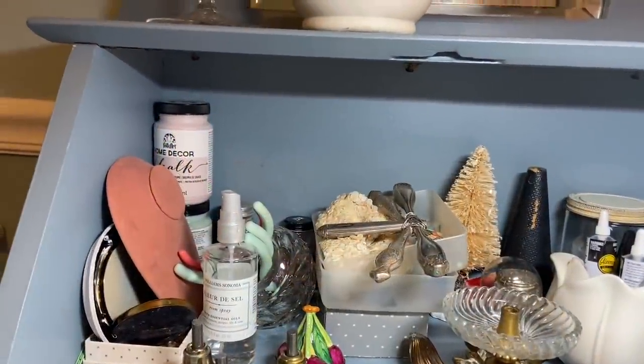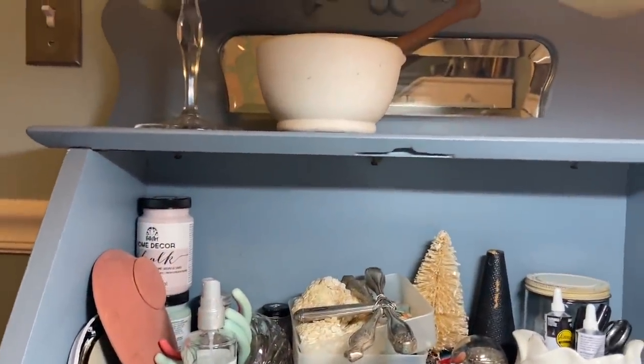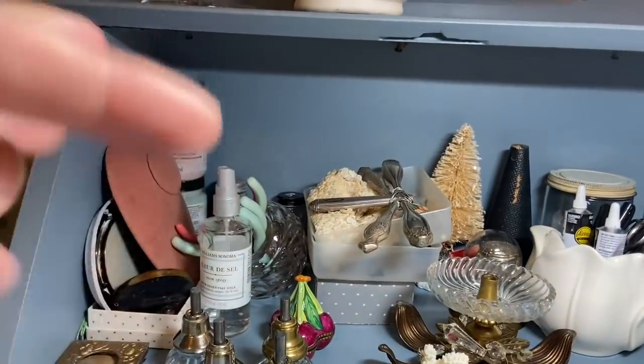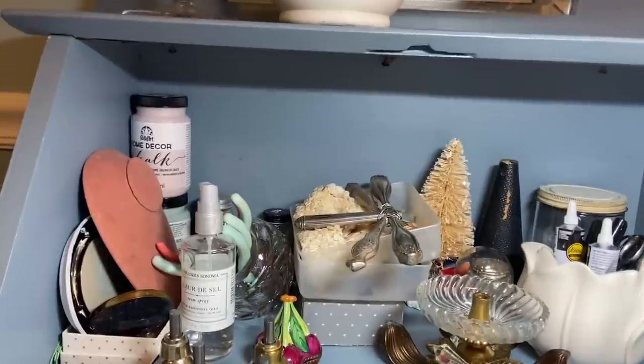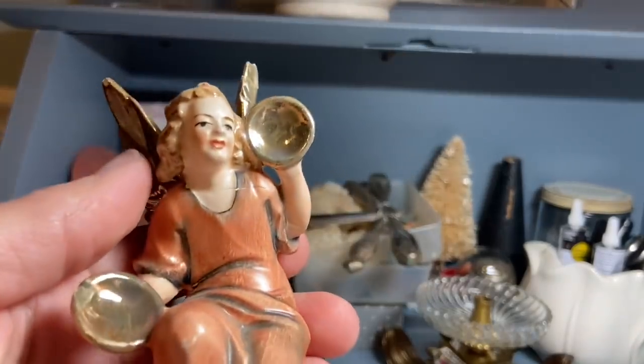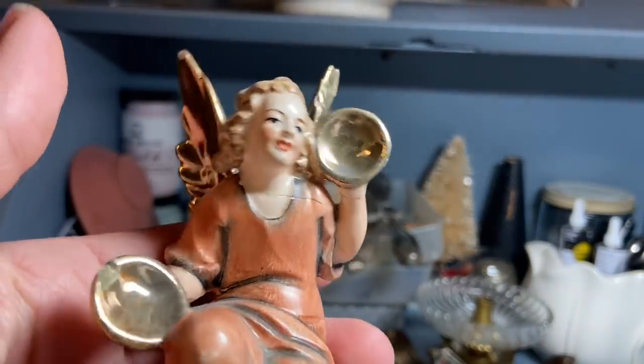I have a couple more things to share, but I definitely feel like my mortar and pestle and my Limoges trinket box, I definitely just got a deal for what they really could sell for. I think my favorite piece though is this one. I feel like there's just the story behind her.